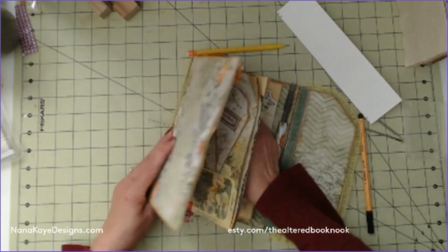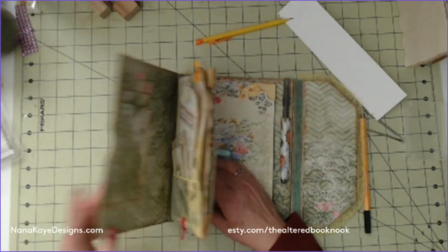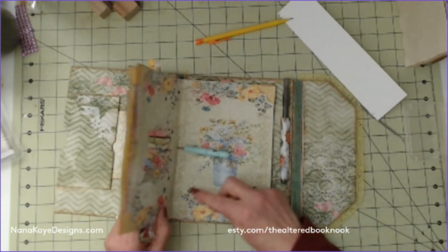Twisting and turning till it comes through. And as you see, it's come through. So I'm just going to leave that in for a moment, make sure I get everything in the right position. Take another one of my pokes.